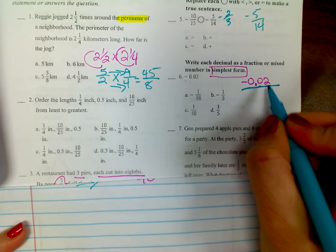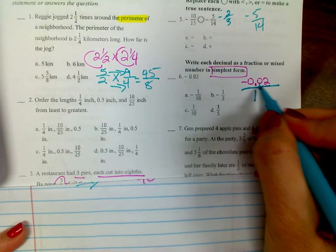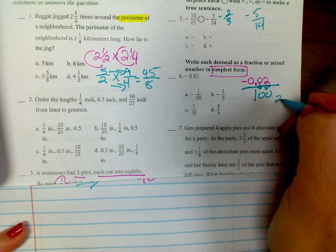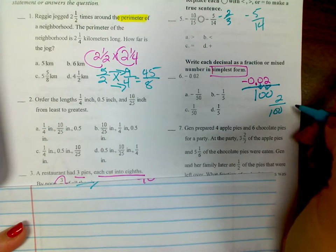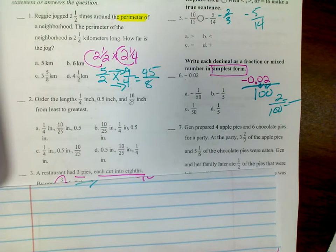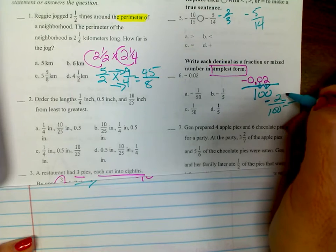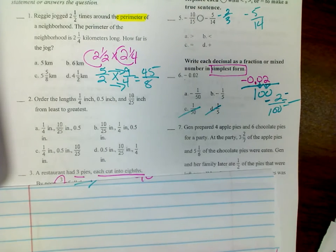Wherever your decimal is, put your 1. And then fill in the next ones with zeros. So you have 2/100. And that can be simplified. And then you'll have your answer. And it is negative. Don't forget your negative. So that alone takes out 2 choices because they're not negative. Your answer has to be a negative.